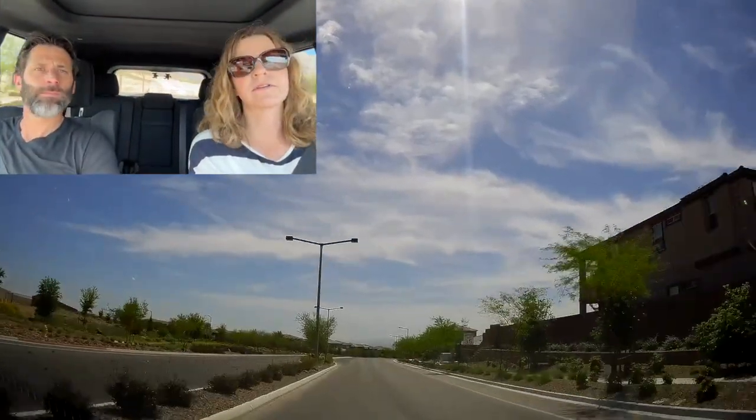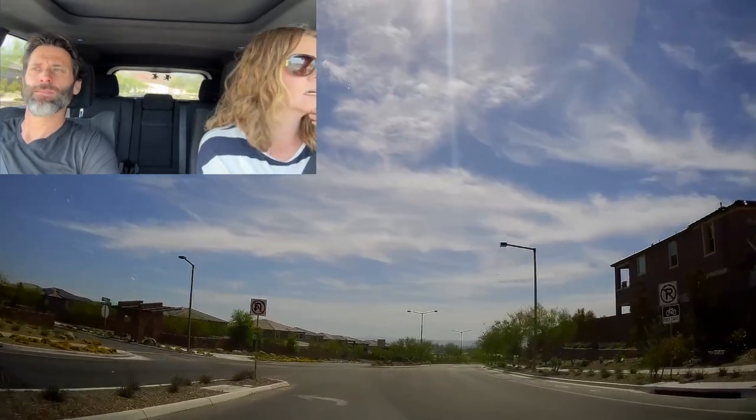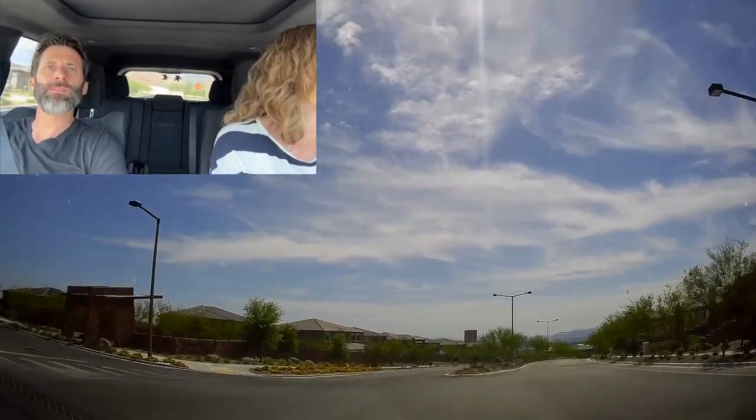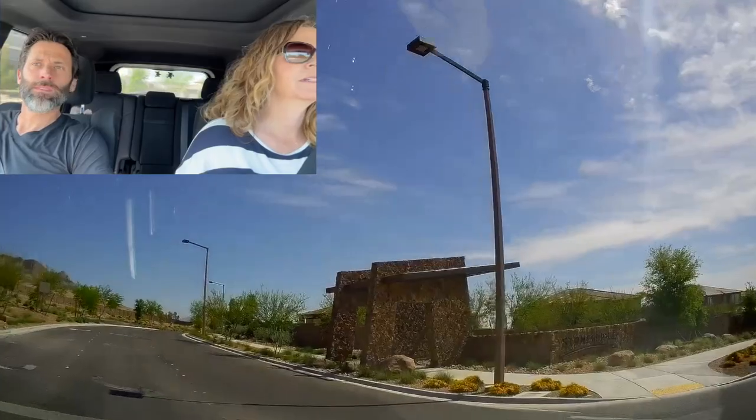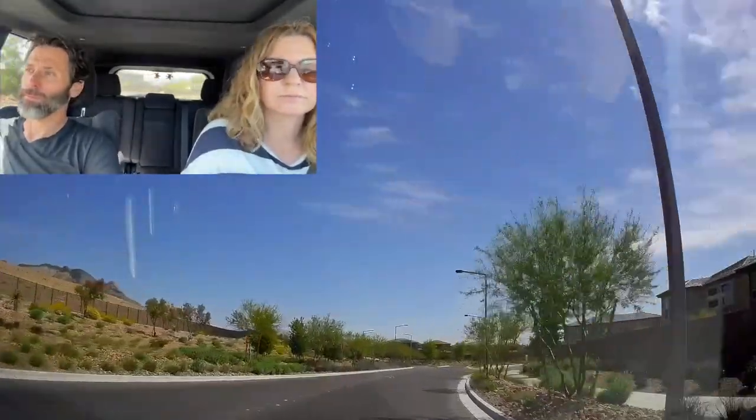So now we're going to go over the last two Pulte communities that were built over here. And I think the first one is Starling. I almost sold in the Foxtail. So the Starling, let me see. I think Starling is the first one. Yes.